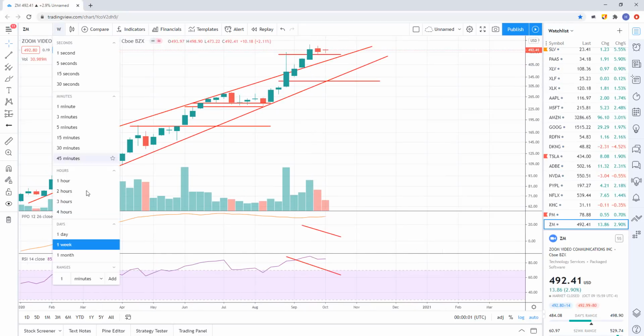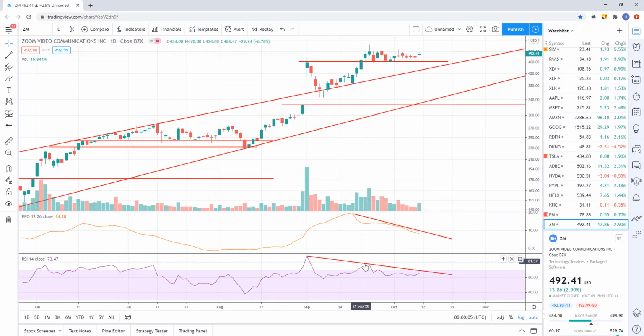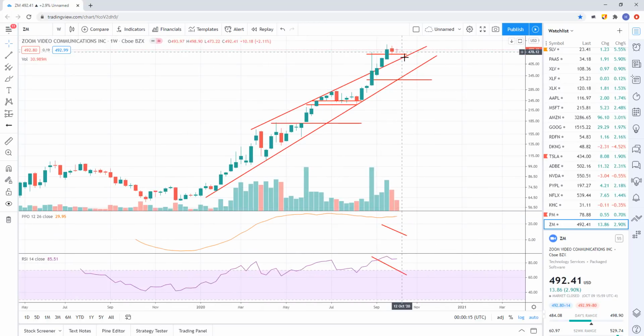And let me just flip over to the daily here, because the negative divergence on the daily is right there. You can see it. I think it's going to break to the downside, but again, got to wait for the trigger, and I don't see it on the weekly. So I'd expect us to see some sort of a signal before we make a move on this one.